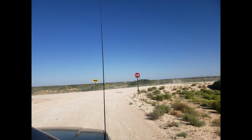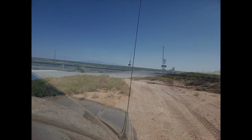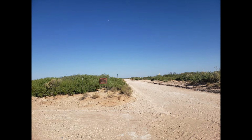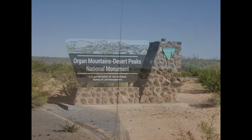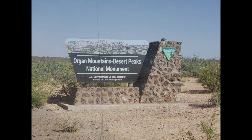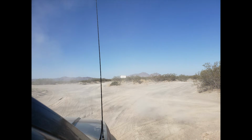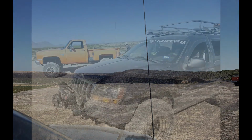As you're headed out there, you will see signs that will assist you in getting to your destination. Just remember, there is cattle on the road, so you gotta be careful with that too. As you get closer, you will see an Oregon Mountain sign. Kilbournes Hole will be located to your right, alongside a series of sand dunes.